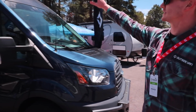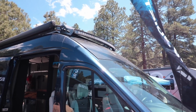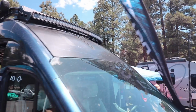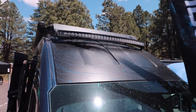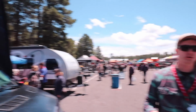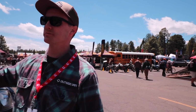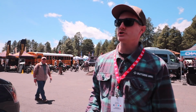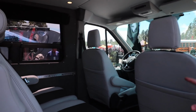Sorry for all the bugs and the dirt, but up top you're going to have our custom design rack. That is very seamless. That fits four 130-watt ZAMP solar panels. This is your ultimate off-grid vehicle that you really never have to plug in. As long as you're somewhere where it's not super cloudy, you're going to be charged most of the time. So if we take a look on the inside, you have seating for four.